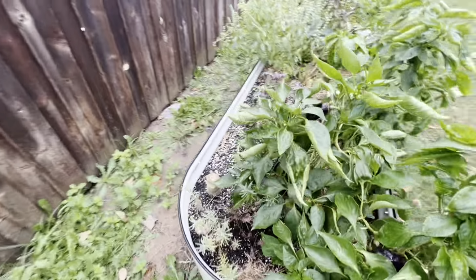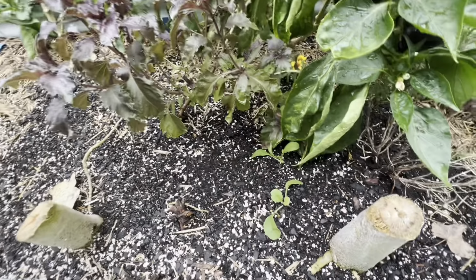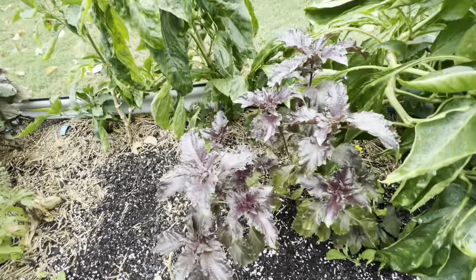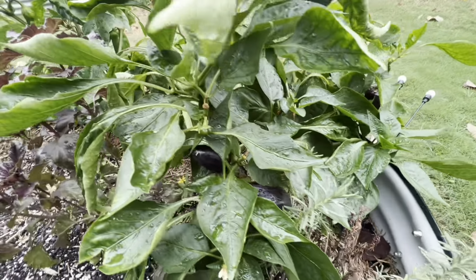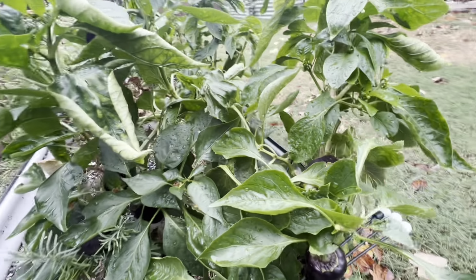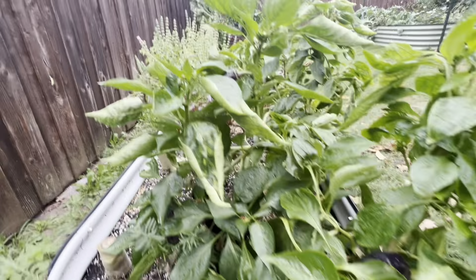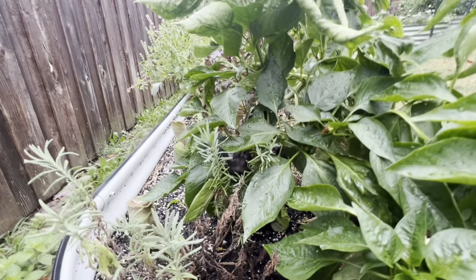Turnip right there. I don't have many of the turnip seeds that survived the roly-polies. Let me kind of walk back here. It's pretty swampy after the storm. So there's a couple more there. Then we have this beautiful purple Ruffles basil, purple beauty bell peppers. You can see that these have set a ton of fruit recently, so that's pretty awesome. You can see three or four there.